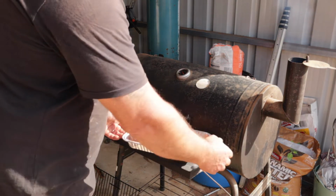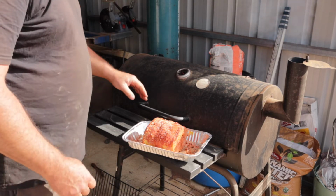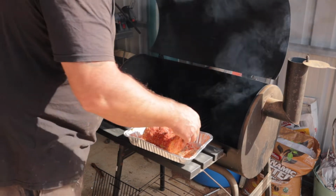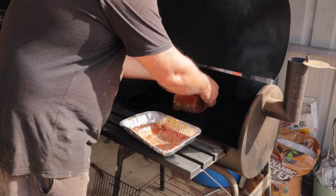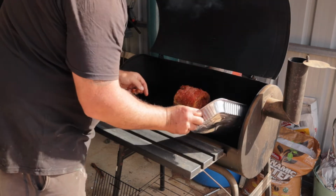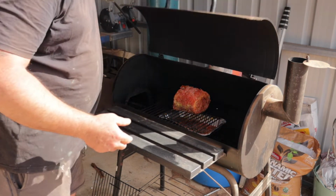First things first, we start with the meat. So we just go, meat on. Oops, sunglasses fell down. Tray underneath, close the lid.